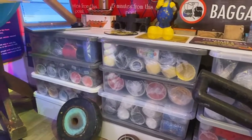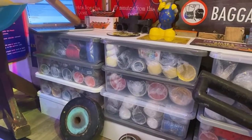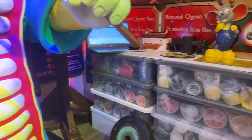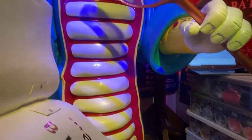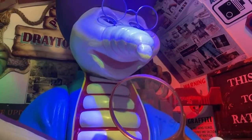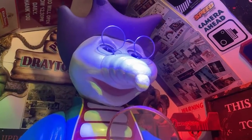But it is fantastic that I've still got all of these. They will be back out on display at some point, but not at the moment. Tell you what, this is a nice view of the bookworm just here, kind of looking up. Very mysterious. There we go. Oh, he looks good, doesn't he? I am really pleased about him.